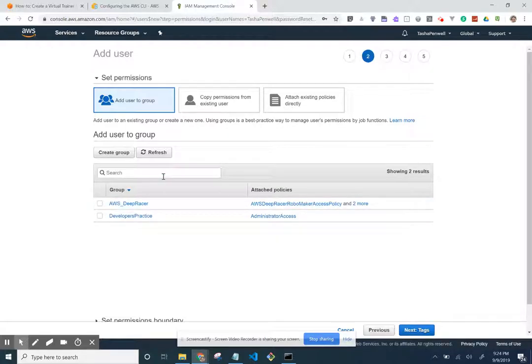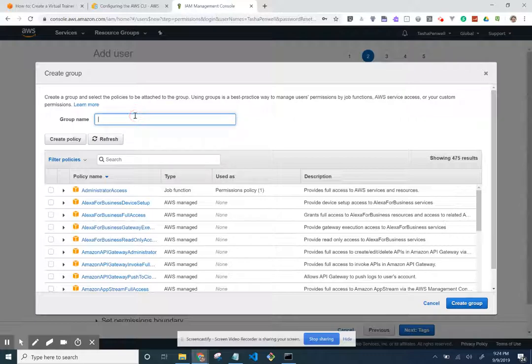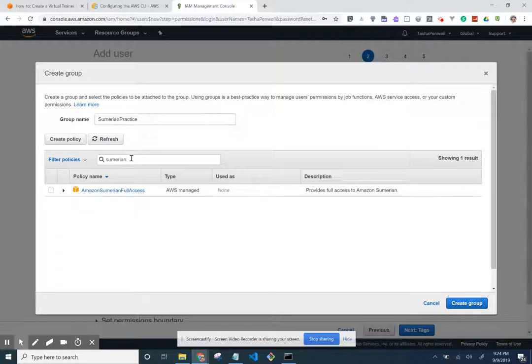And I am going to create a new group. You can search and filter based off what you're doing, more or less. I don't know what there is for Sumerian. Oh, hold on. Okay, what I want to do is name it Sumerian. I was in the wrong area. Sumerian practice. And what I want to filter the policies for is based off Sumerian. So click on that, create group.